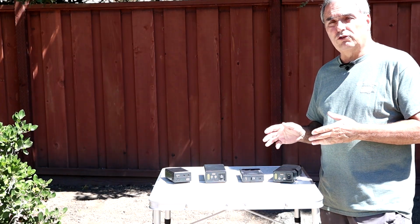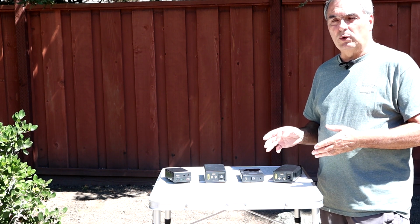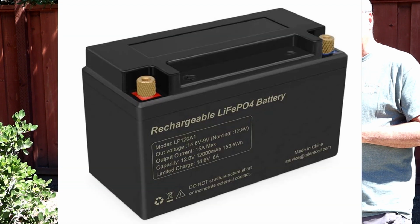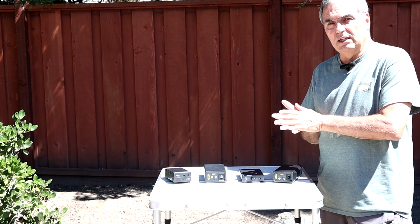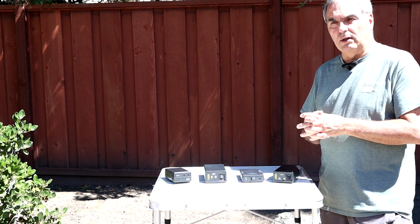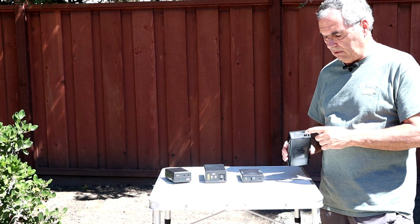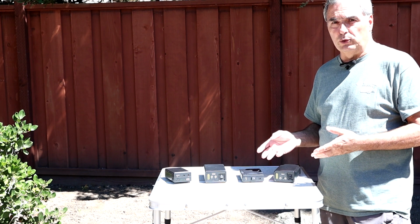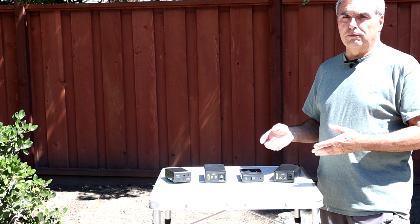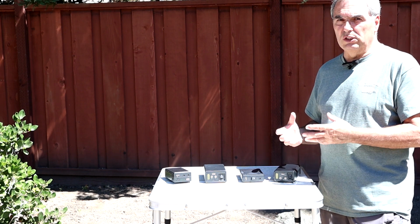Now Talent Cell also sells a true 12 volt, 12 amp hour battery like this one here, and that's the traditional battery form factor. Now this is not very large, can actually fit in the palm of your hand, and it weighs about 3 pounds, but it's not the nice form factor of one of these, and it doesn't have the convenient DC ports on it, so you have to make your own connections to it. But that will give you 144 watt hours of capacity in one small package.